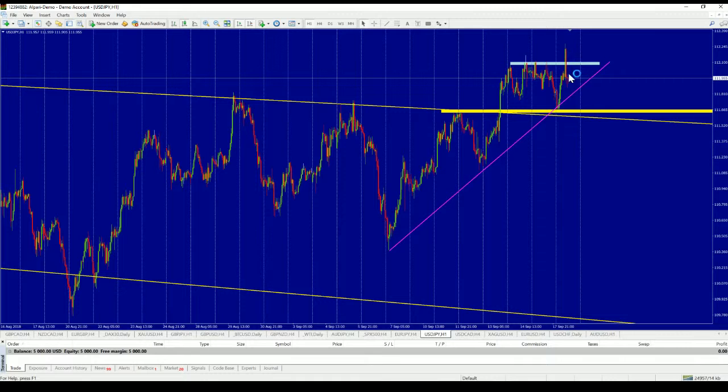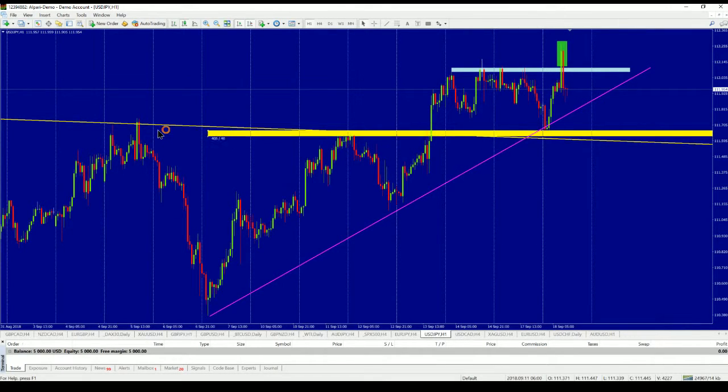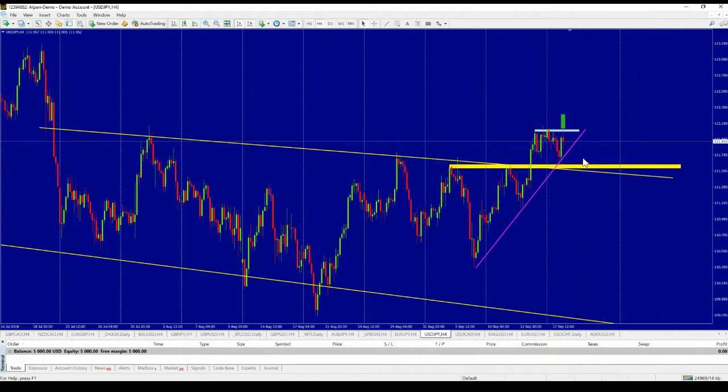American dollar to Japanese yen. You see, the Japanese yen performed a major reversal. Here, this can be considered a false breakout, and actually is a very dangerous sign. But as long as we stay above the pink line, the buy signal is on. As long as we stay above the yellow area, the buy signal is on. So it's not a problem for the price. It's not a problem at all.